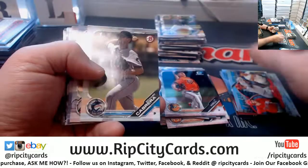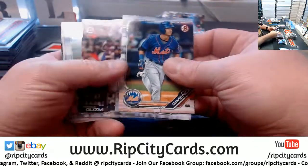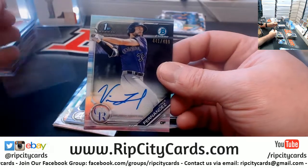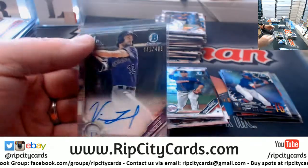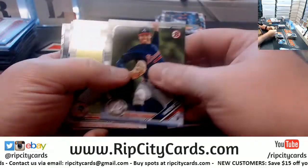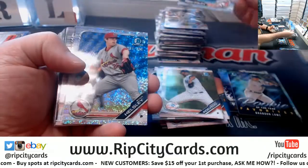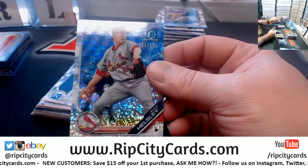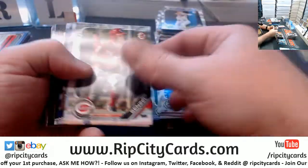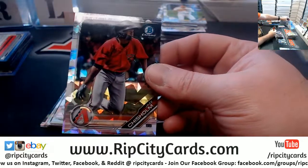No, it's gonna be that third round guy that comes out of nowhere that all the value for contenders is gonna be. It's gonna be, you know, some no name. A Vince Fernandez for the Rockies. Refractor autograph. Sparkle for Ryan Helsley to $2.99 for the Cardinals. The Jazz Chisholm Atomic for the Diamondbacks.